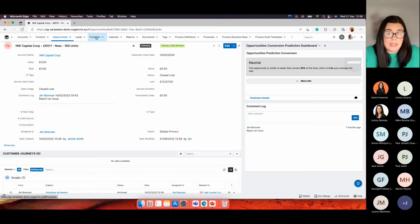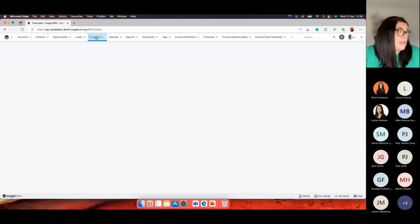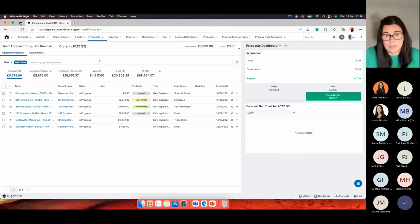Okay, so the next section was on the forecasting updates. If we go to the forecast module, hopefully you can see that now. You'll now see we've got a couple of tabs here that weren't there before. The first one being the opportunity review tab.